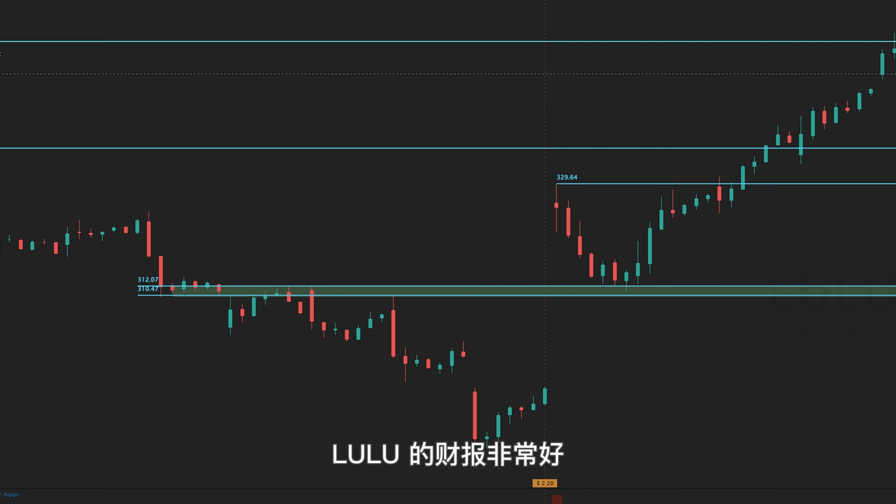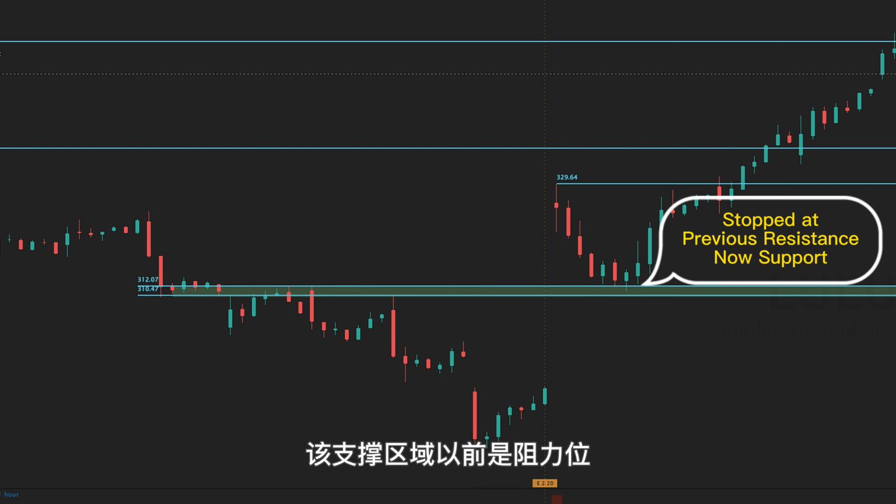Lulu had a fantastic earning. It gapped up the next day, but unfortunately, it got non-stop selling the entire day. So people who bought it here, or here, got completely trapped. But is it really that bad? No. Notice where the selling stopped? It stopped right here at the support area, which was previously the resistance.